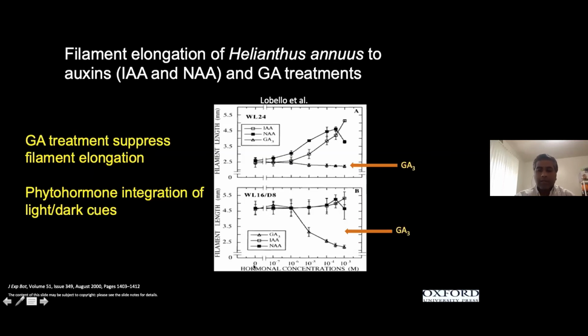And they tested across various hormonal concentrations for each of these hormones. The upper panel here is about constant white light for 24 hours. When it comes to alternating light-dark cycles of 16 hours light and 8 hours dark, there is a more dramatic effect of GA treatment on the filament length, which would indicate that integration of these phytohormones and light-dark cues can potentially happen at the GA signaling level.